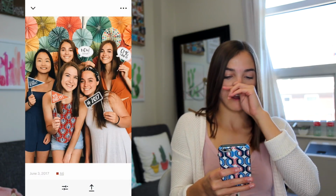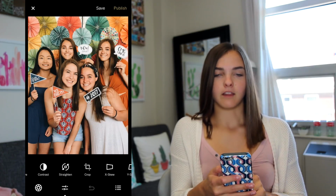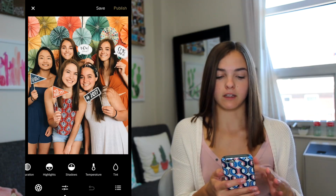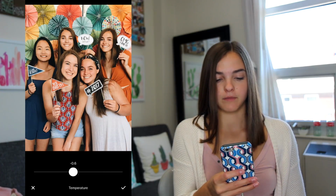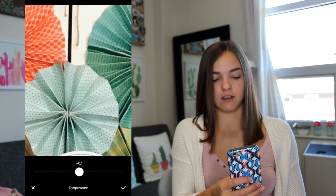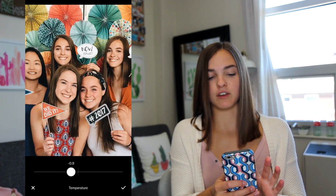And then something else I do in general is making sure the temperature isn't too warm or too cold. If I have white in the picture, I'll try to match the white to what I consider true white. So I'd go to temperature and probably make it a little bit on the cooler side, because there's white all the way back here. Here it's kind of yellowish. That's white. Maybe you saw no difference, but I see a difference.